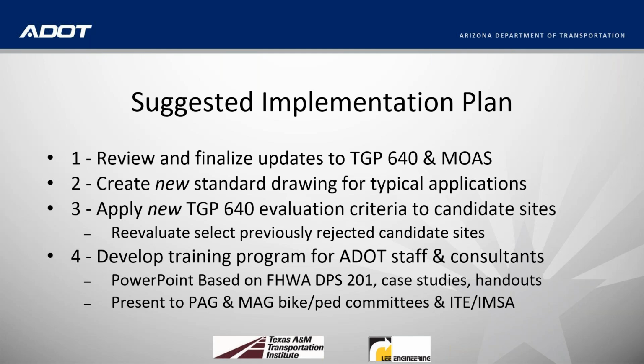Create new standard drawings for typical applications. They may be using an existing one that's done. That's right. We're going to use this as a standard drawing so that when others are developed, they will be developed in a very similar fashion, a similar design. Apply the new TGP 640 evaluation criteria when it's done to candidate sites that may have been rejected, to see if they now would meet the criteria. For example, if it was a 50-mile-an-hour street on a state highway where they said they couldn't do it before, if they adopt the 50-mile-an-hour criteria, they may be able to put it in.